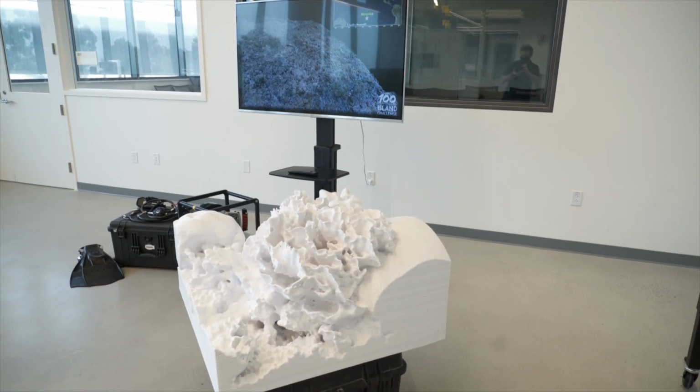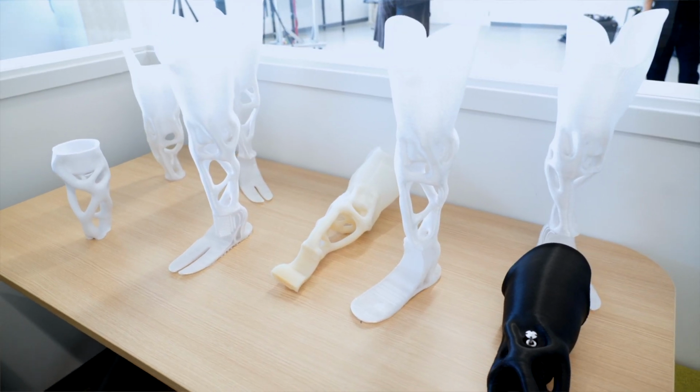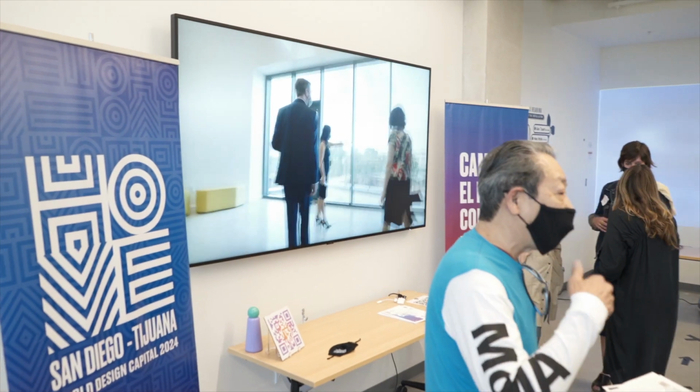The opportunity we have to actually showcase our design talent, our design skills in the region, and to put it on a global stage, that's going to be really fun and exciting in the next few years because we already know that we are the world design capital, but we want to show the world all of the great things that we're doing.